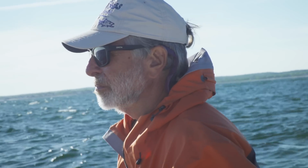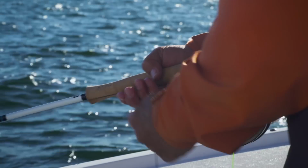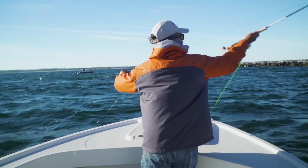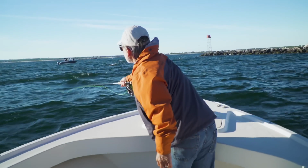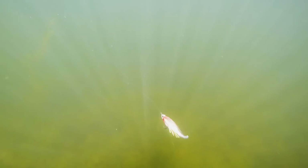I find that because you're really trying to grab the attention of a fish in deep water, a relatively fast strip catches their attention better. And when fishing deep, to help more with catching their eye, a bigger, bulkier fly will often produce better than a more subtle pattern.